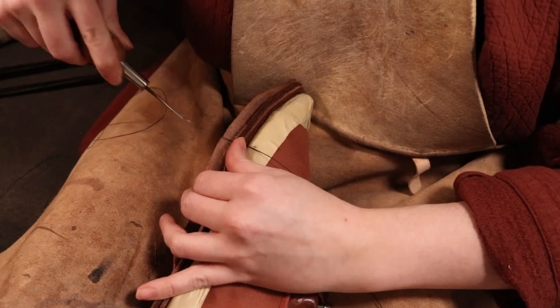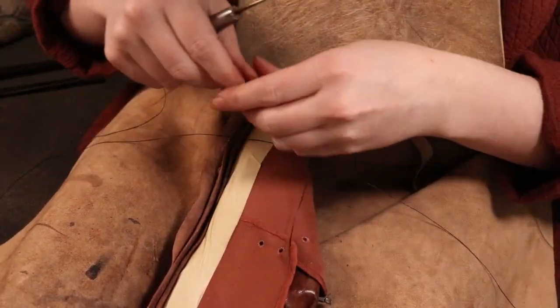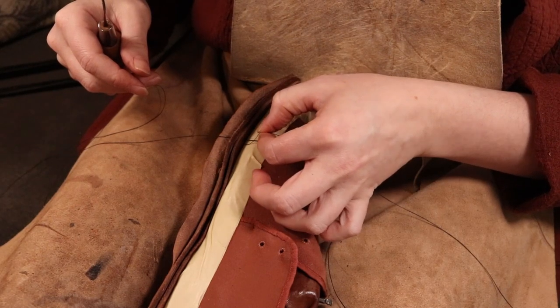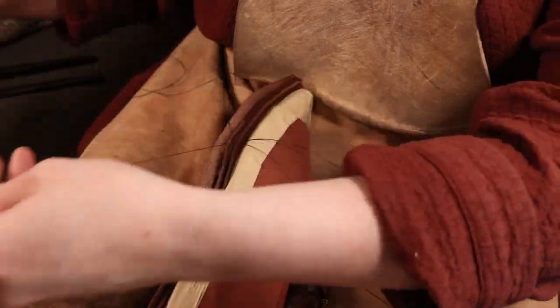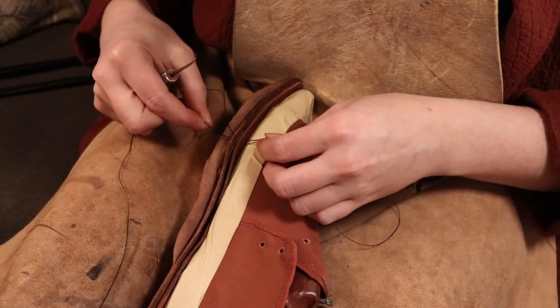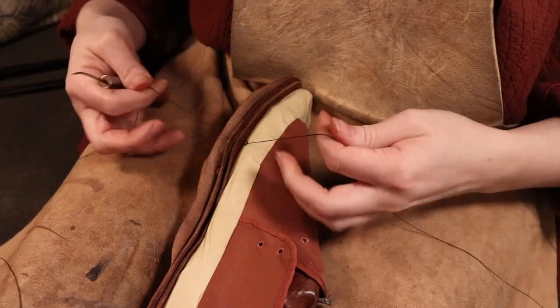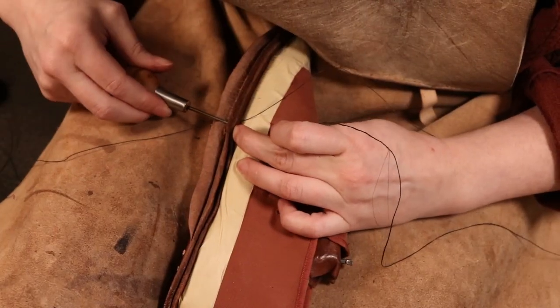I am doing my stitches into the welting backwards. I'm going from the sole into the welting, which is not the typical way. I'm doing this because that's what I felt was more comfortable. I put my welt pretty tight up against the last. I don't think my last is the right shape to do it the other way. I couldn't get the awl in there. I also don't have the correct awl.